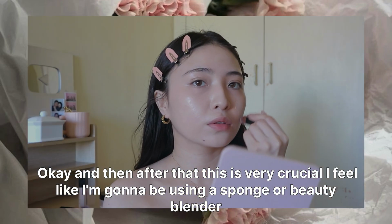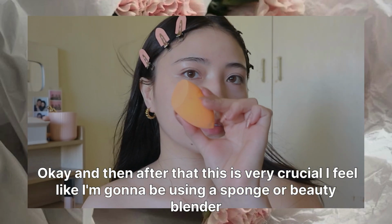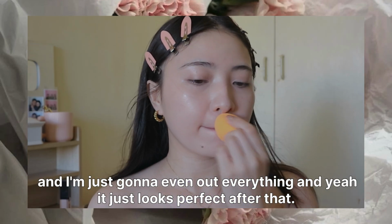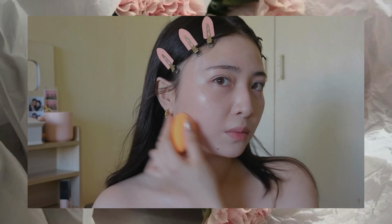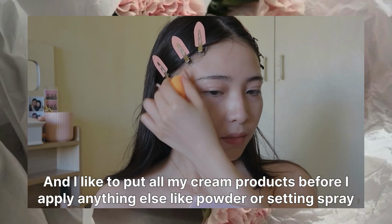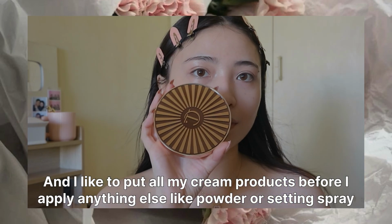Okay, and then after that, this is very crucial. I'm gonna be using a sponge or beauty blender and I'm just gonna even out everything, and it looks perfect after that. And I like to put all my cream products before I apply anything else like powder or setting spray.